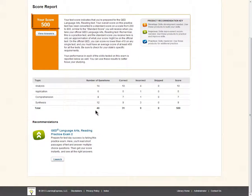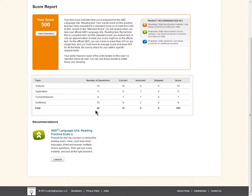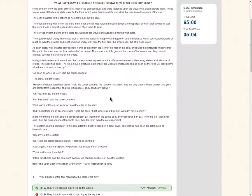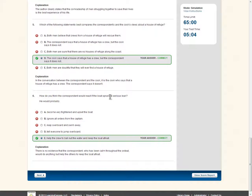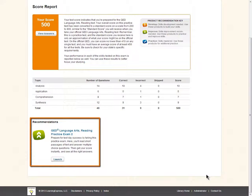You'll receive a score report which displays your total score and a breakdown of those scores by subject area. You can use this information to help you identify your strengths and weaknesses. Click View Answers to review your responses and view detailed answer explanations for each question. You may also see additional product recommendations based on your test scores. Use the key to help you understand why these products were recommended for you.